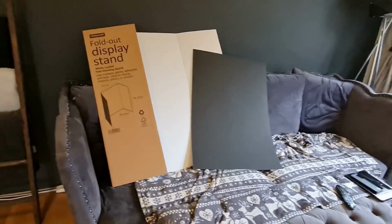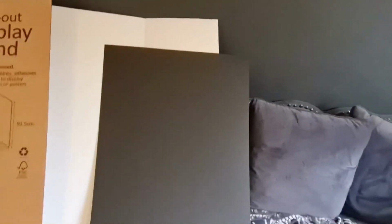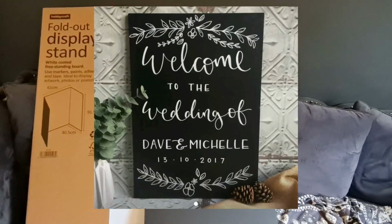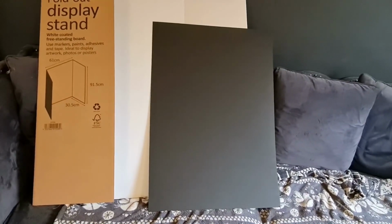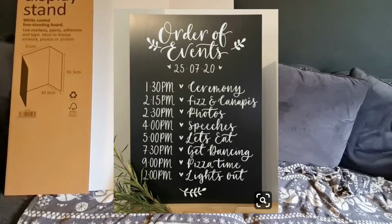Okay, so these are the two signs that we currently have. So this is what I mean about the blackboard type style. So that is one sign in itself, and that's going to have the welcome on. So welcome to the wedding or blah, blah, blah, as you walk through the entrance. We're also going to get another one of these blackboard ones, and that's where the order of the day is going to go on.